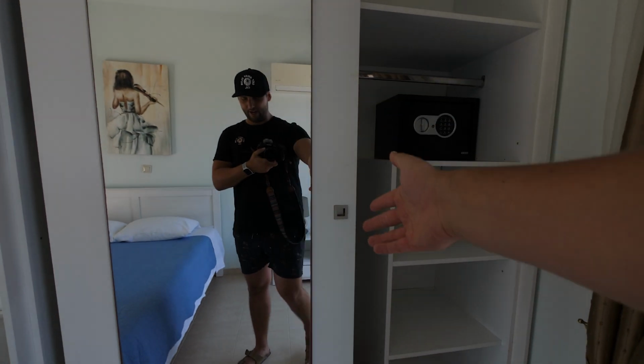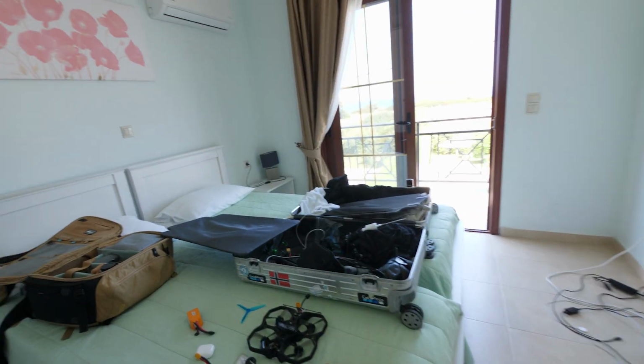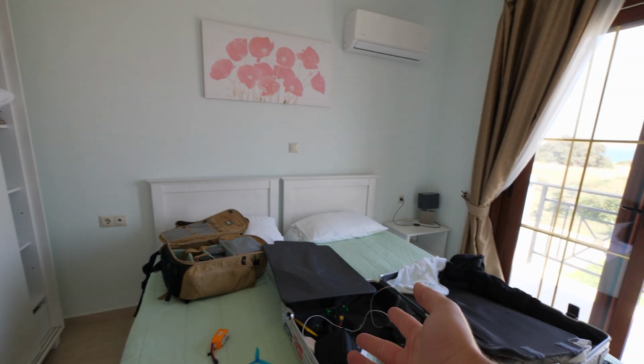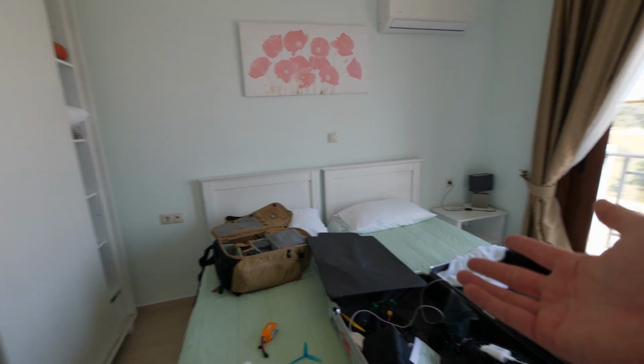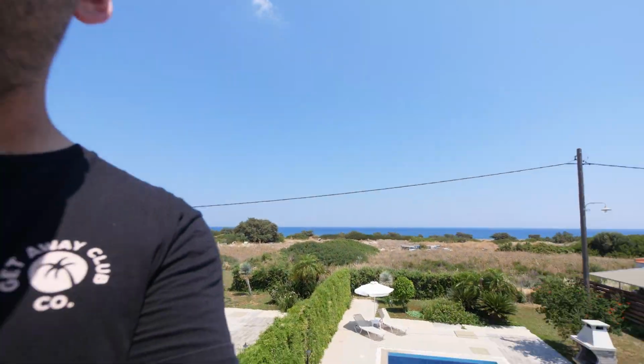So you can also hang your clothes here. And here's another bedroom that I used for my equipment. Two persons can easily fit in here. Either you have kids or you can come with friends. And here you have another balcony which you can use and enjoy the beautiful sun of Rhodes.